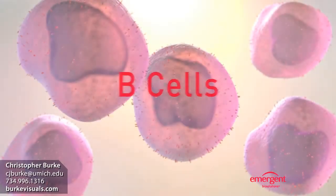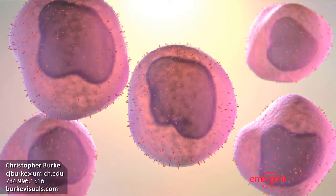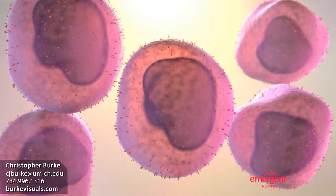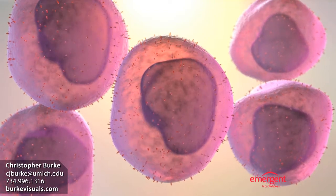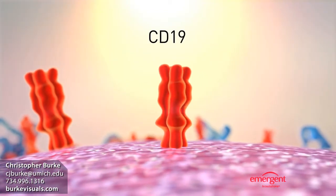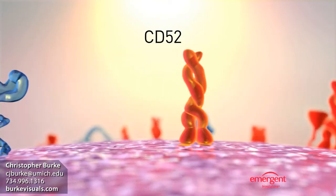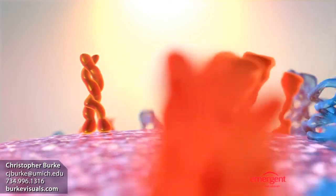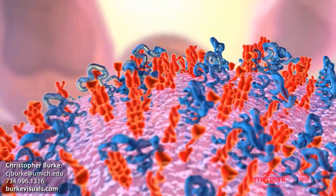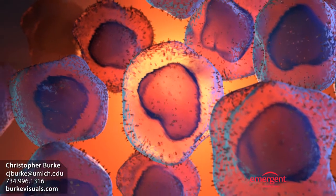B cells are a type of lymphocyte that originates in bone marrow and develops in lymph nodes. They can be distinguished from other lymphocytes, such as T cells and natural killer cells, by the presence of receptor proteins such as CD19, CD20, CD37, and CD52. These proteins are present on the surface of B cells at specific stages of B cell maturation and can be used to target B cell malignancies.